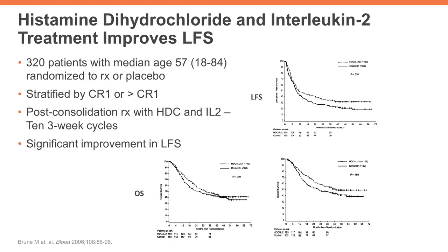This is an interesting study, moving away from just chemotherapy, but using histamine dichloride and interleukin-2, trying to activate the immune system to mimic immune surveillance that you may see potentially post-transplant. And here, what you see is that there was indeed an improvement in leukemia-free survival in patients who received 10 3-week cycles of IL-2 with histamine dichloride. And this was probably the closest study in improving overall survival, but again, there was no survival benefit.